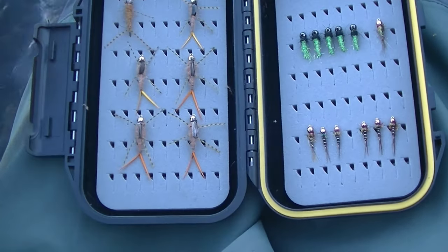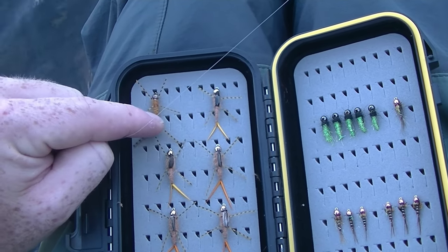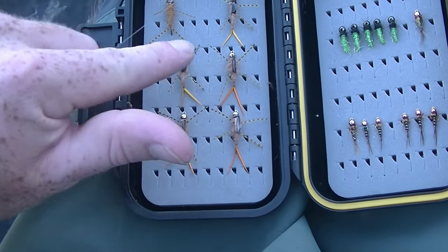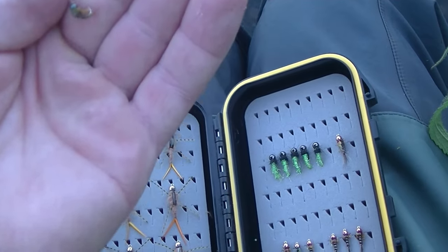All right, so for today, we got our WBT stoneflies. I got two variants up top here, little different wing case material. This one's kind of more bland, but we're not going to be using those two today. We just got our original. So WBT stoneflies, our caddis jigs, and obviously our orange crush. That's all we're going to use today.